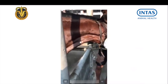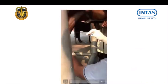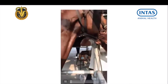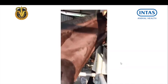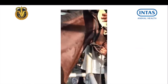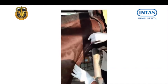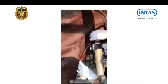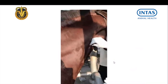This catheter has a cannula. You can see this IV cannula. This IV cannula should be inserted into the vein. Even a local anesthetic can be given. Sometimes the horse is not cooperative. You know the horse can see 360 degrees. If you cover the eye, that will be more comfortable for the horse as well as for the doctor. You can see we are inserting the cannula into the vein, and it's directed downward, not upward.